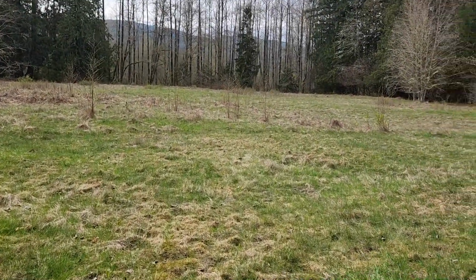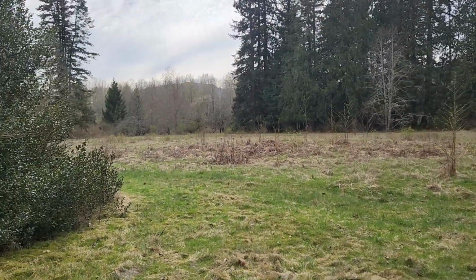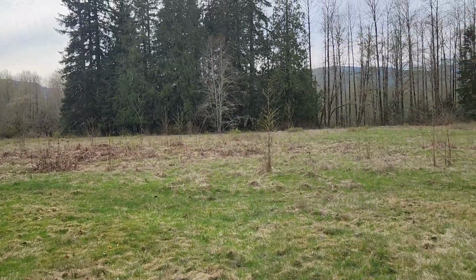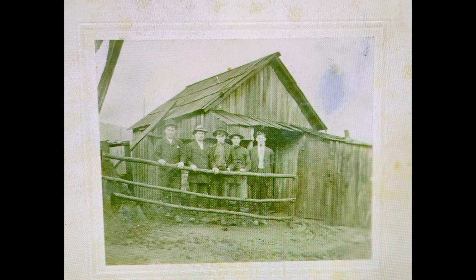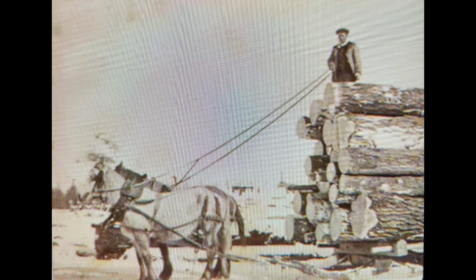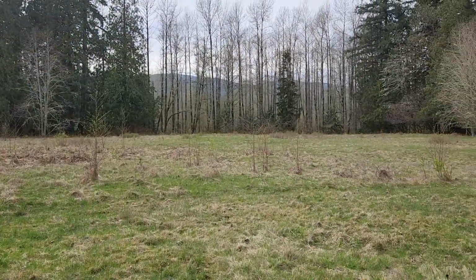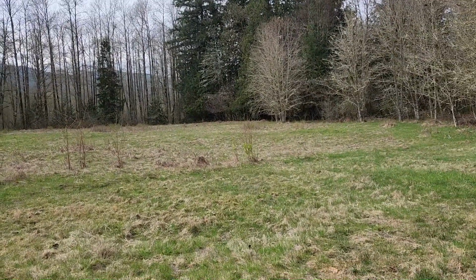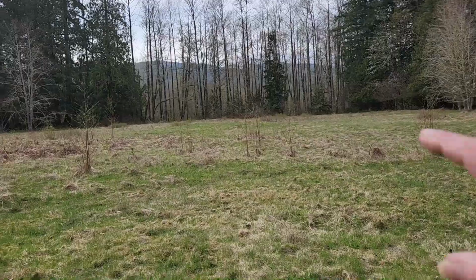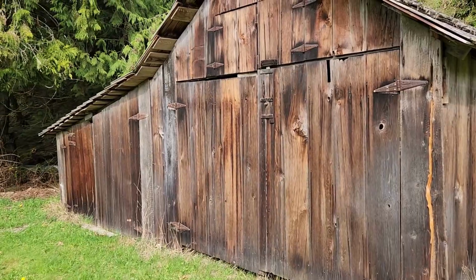Now, there was a sawmill on this place. Ferguson Lumber Company was the ones logging the ridges all around this. It's a steam mule. That's how they brought the logs in. That's a picture of the actual Ferguson crew there. I think the mill might have sat back here, because the river's right over there. They would need water.